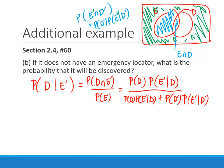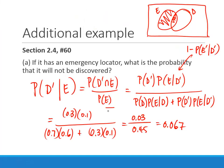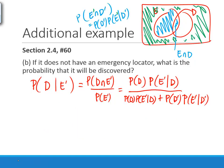Okay, what's another way that I could get the probability of E complement based on part A? Did you just say 1 minus the denominator? Exactly right. Over here we found that the probability of E was equal to 0.45. So you could calculate the probability of E complement either way; you'll get the exact same thing. So this is also equal to probability of D times probability of E complement given D, and by 1 minus the probability of E. And that's only a shortcut because we already did part A.